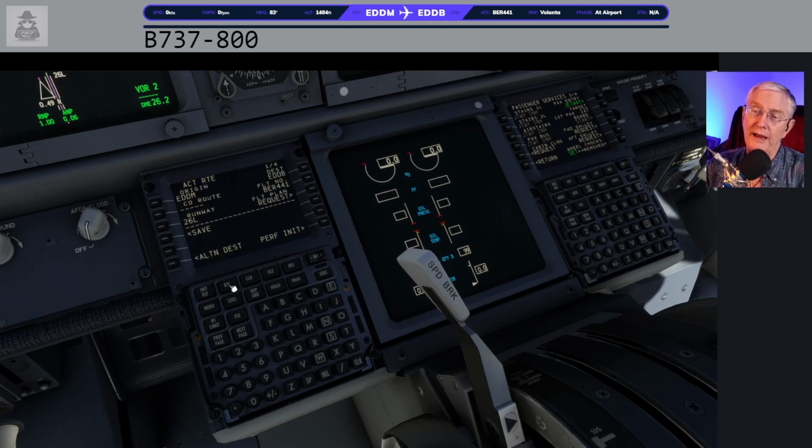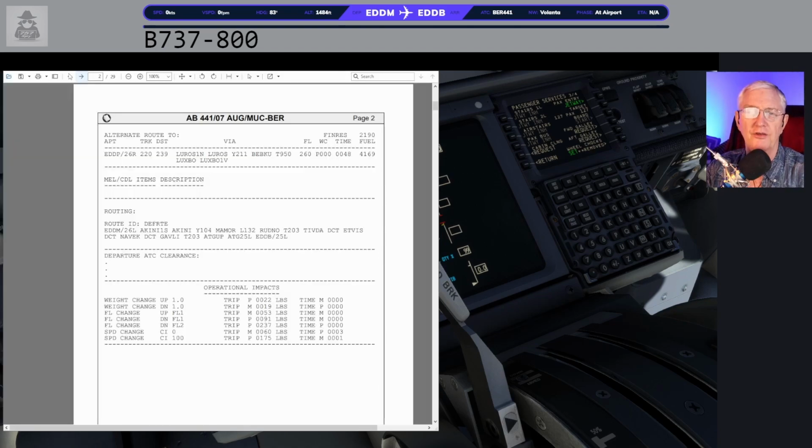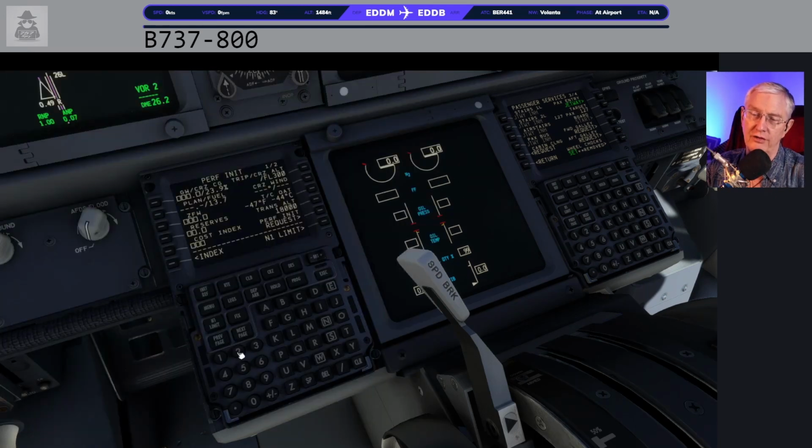So back to the route page, and let's do our performance initialization. Lots of numbers here. Don't worry, there's not too many to plug in. First, your cruise altitude. We're going to 30,000 feet today. So flight level 300, you just put in a 300 and it's flight level 300. Cruise winds, what's that? This is also your average winds. And this is over on page 1 of the Lido style. See where it says average winds? It's 282 at 13. 282 at 13 knots. 282/13. And that's all you got to do.